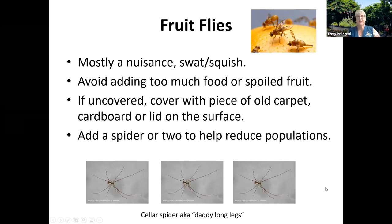Ugh, fruit flies, those little pesky things. As soon as they get in your house, it's almost impossible for you to get rid of them. They're mostly just a nuisance. They're not going to bother you, they're going to flit around, so you can swat or squish them.